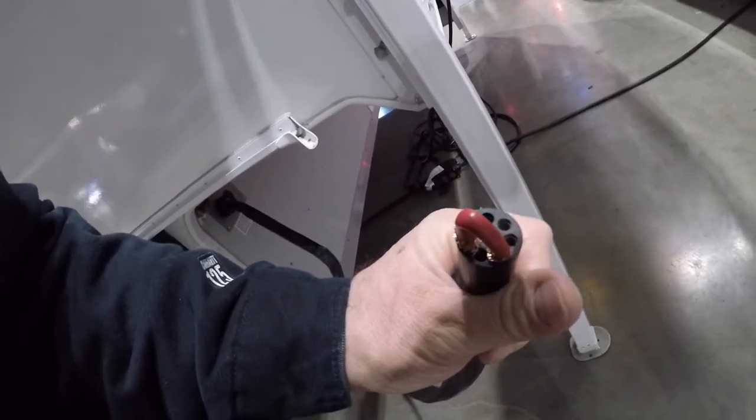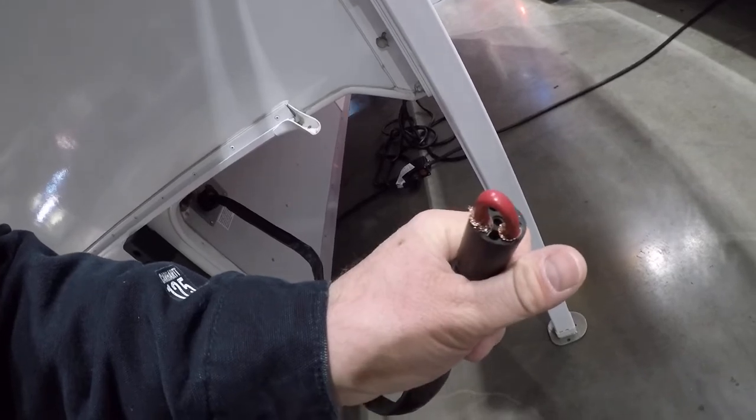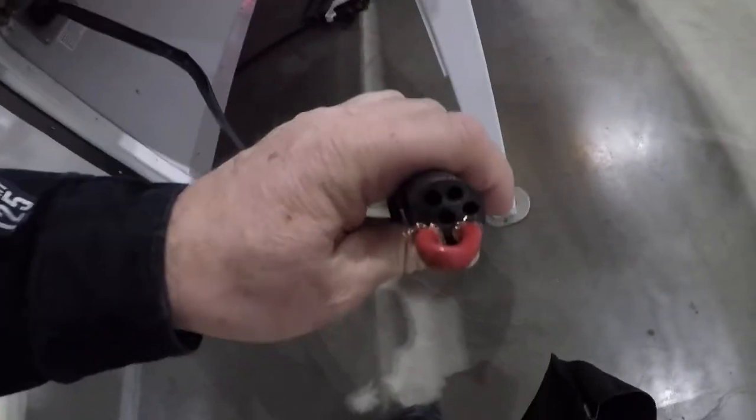There is the power plug, 1, 2, 3, 4, 5, 6, 7 pin, but it's kind of that odd size, and then they have it jumpered for whatever's going on inside.